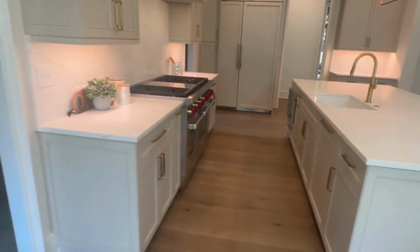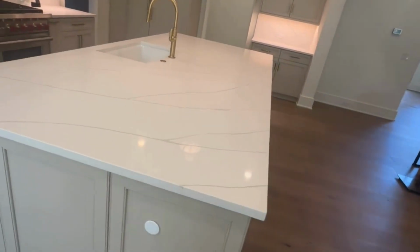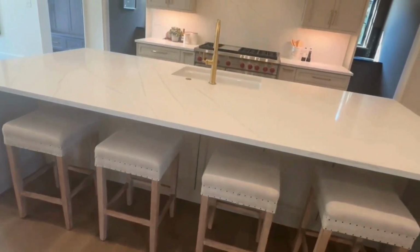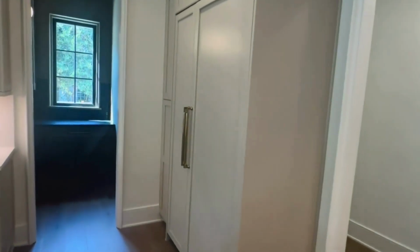For the kitchen, as is par for the course, super large island. You've got bar stools here. You've got 4 shown. You could easily fit 5. You got quartz countertops in here. Nice big side-by-side. This is a Jenn-Air fridge with the overlay panel cabinetry.